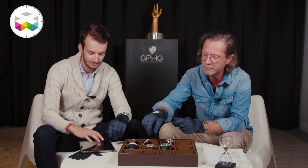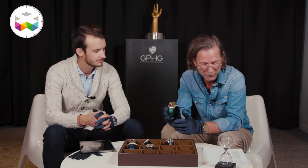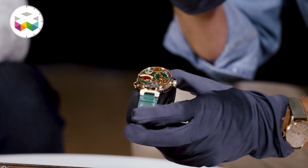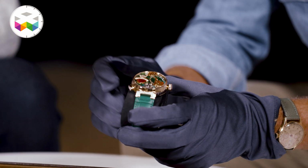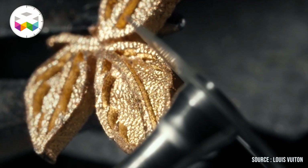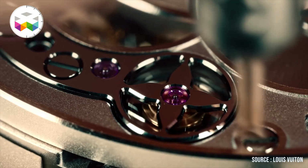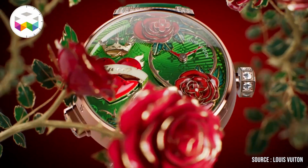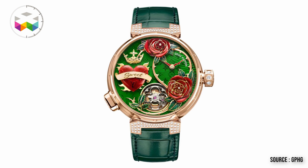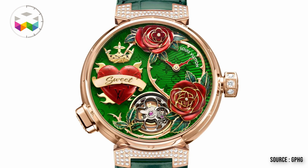Okay, final watch of this category with the Louis Vuitton Tambour Fiery Heart Automata. It's something that we had kind of seen a little bit before, but it's always interesting because there's a lot happening in this watch. There are a lot of different techniques that you will see within the dial, of course. It is a tourbillon watch, mechanically speaking. It comes in 42 millimeters. It's quite thick because you have a lot, like I said, of things happening in there.